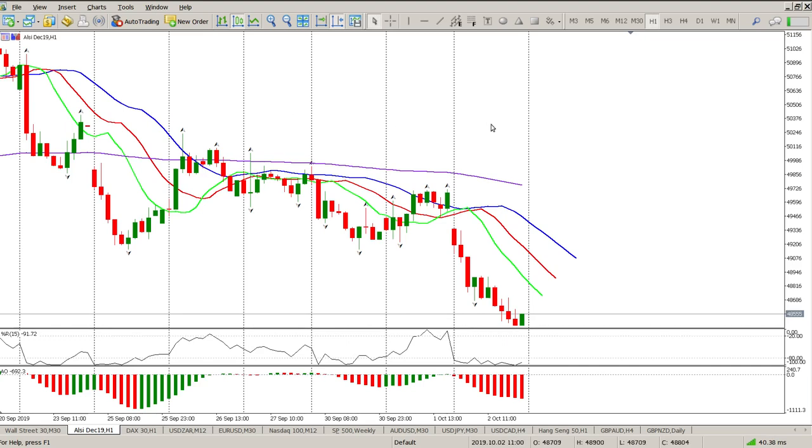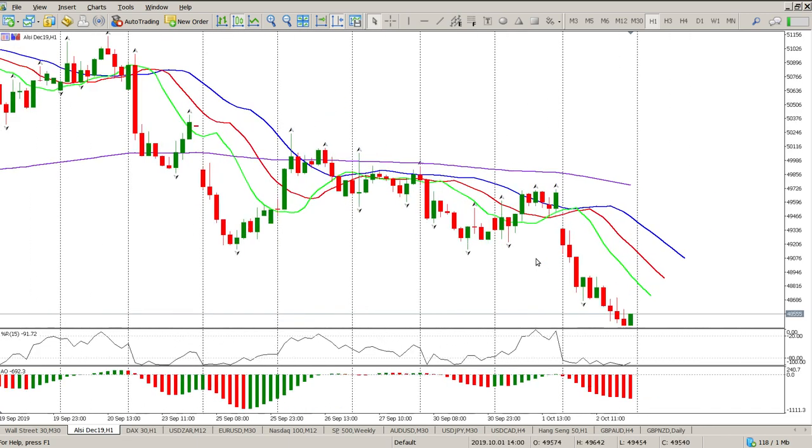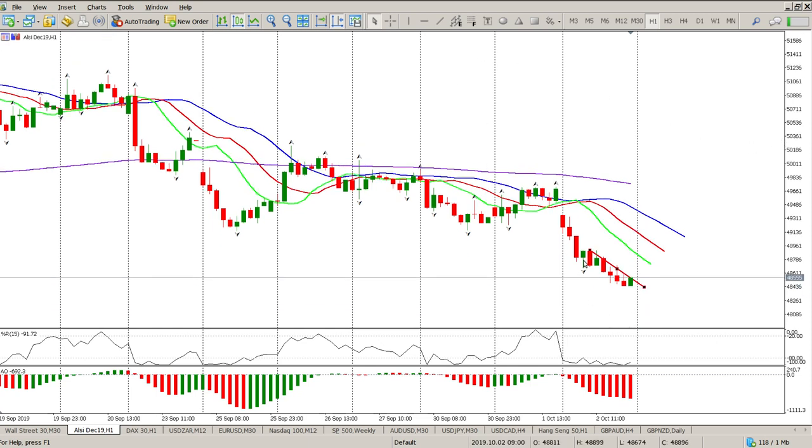As expected, we got the gap down and the move continued through the day. This is a fairly strong downside trend at the moment, so logic dictates that you would expect it to continue. Again, ignore this last candle, it's my broker. The point we have at the moment is that this is our trend line, pretty much in a channel right now, and there's nothing to indicate that this may stop.